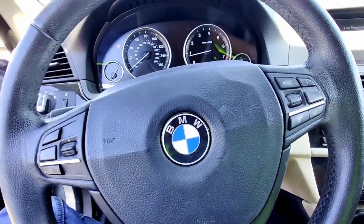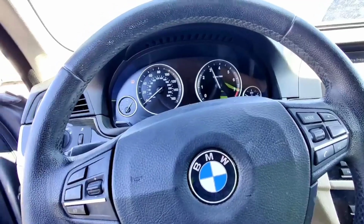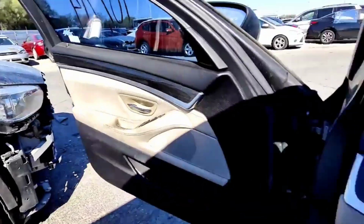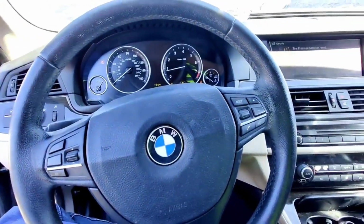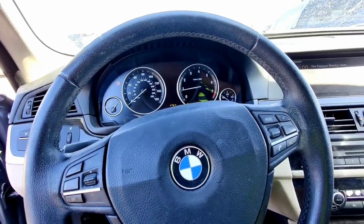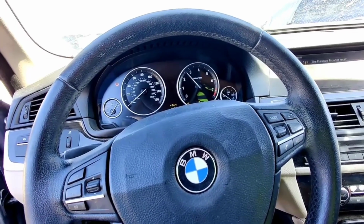But what I like to see on this, especially for a big V8 BMW, is I don't see any smoke. I don't see any smoke. So that means no oil getting past the valves, right? It's not burning oil. No check engine light. Good power. She's good.